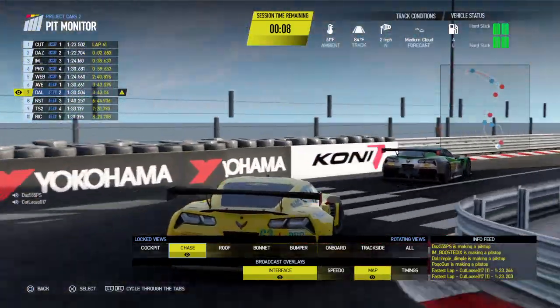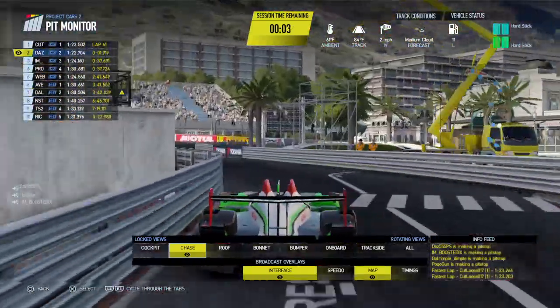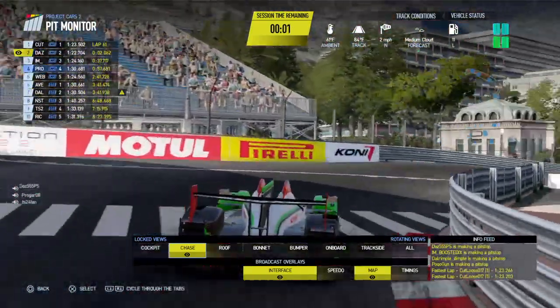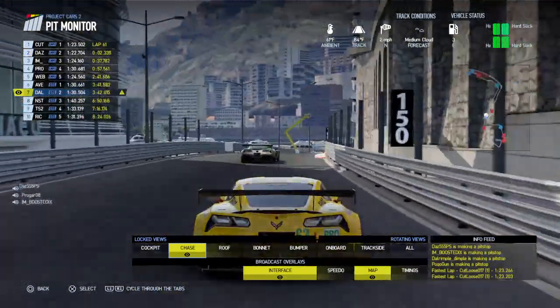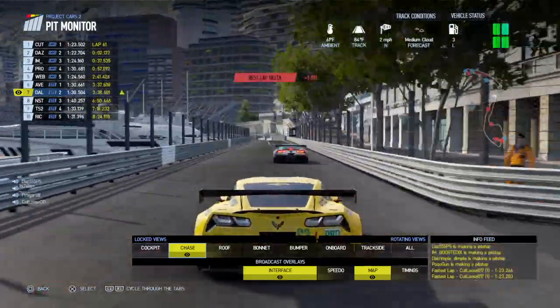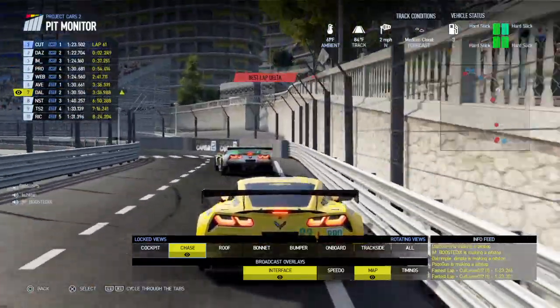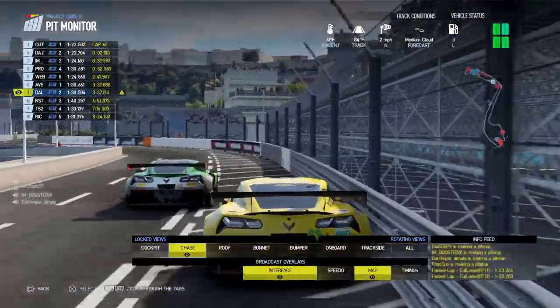This is going to be the last lap. And meanwhile, up front, Cutloose has got Daz all over his tail. Wow, what a good lead. So we've got a hell of a finish brewing here as the clock has run out. This is going to be the last lap. Can Dalrymple get him? Cutloose is behind him, so let's stay with this one.